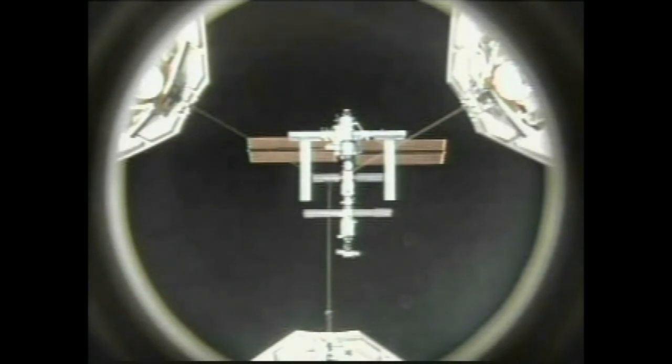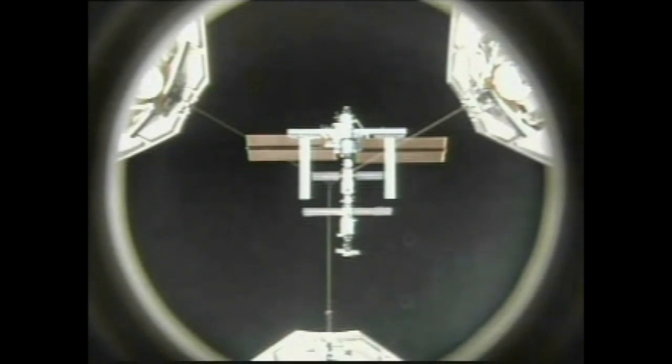Sergey, inside of 700 feet now and closing. 700. Now just moments away from the 600-foot mark and the appropriate entryway for the beginning of the rendezvous pitch maneuver.